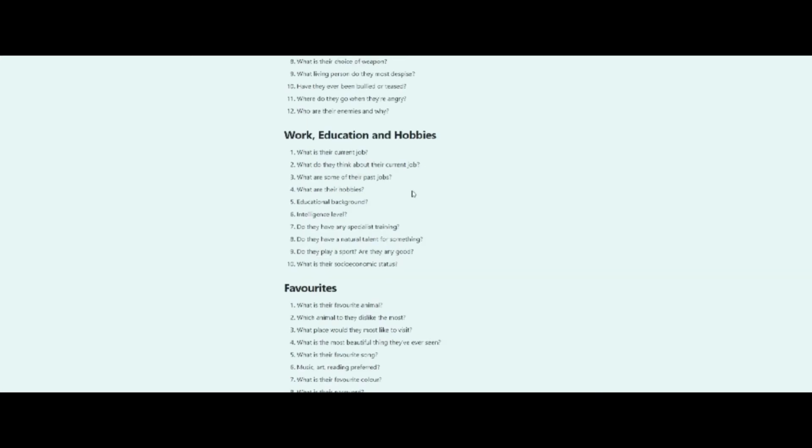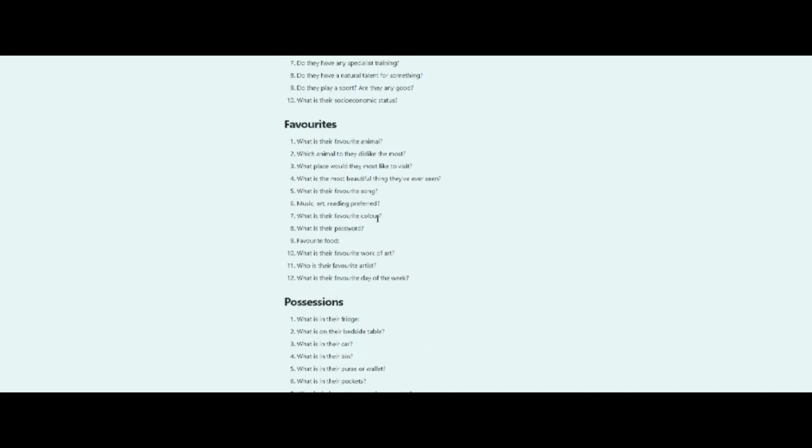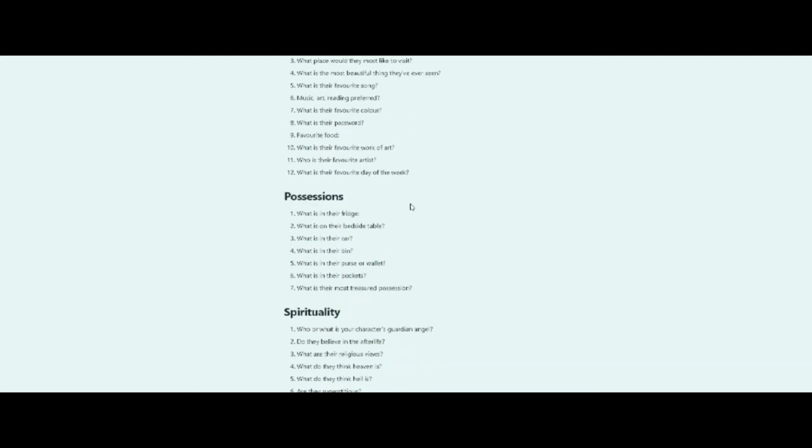Work, education, and hobbies is the next, and this can help you explore again how your character is going to react to certain situations or to certain other characters. Favorites is kind of a normal thing. I've seen a lot of these questions on a lot of other character development sheets, so it's basically the same thing. Some of these questions might not work for your world, depending on if they have famous artists or just bards that travel, and they're not really known, but they're kind of known, if that makes any sense. So yeah.